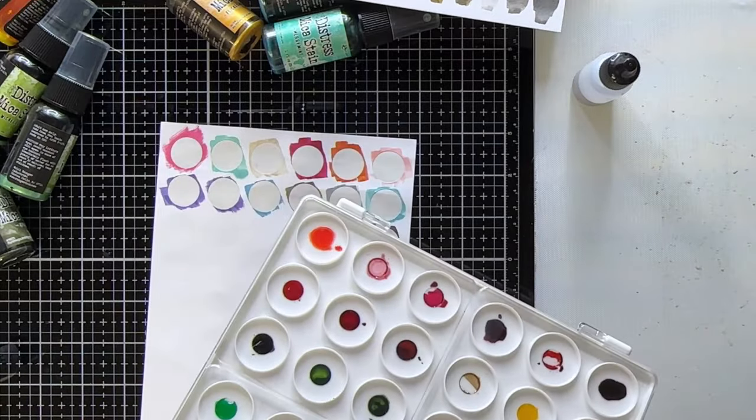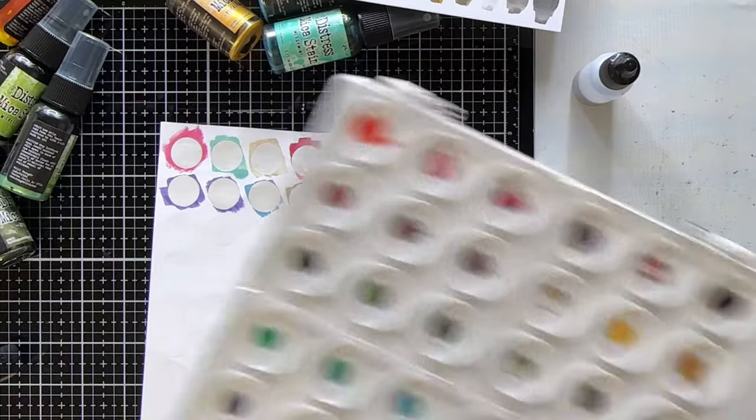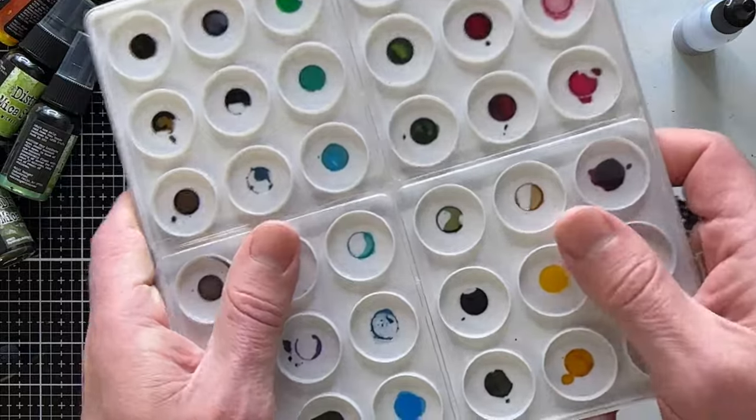Hey, Mari, could you do me a favor? Sure. If you go around in that top wire drawer, third in the back, there's three palettes. Can you grab those, please? Thanks. Sure. They look just like this. Yes.